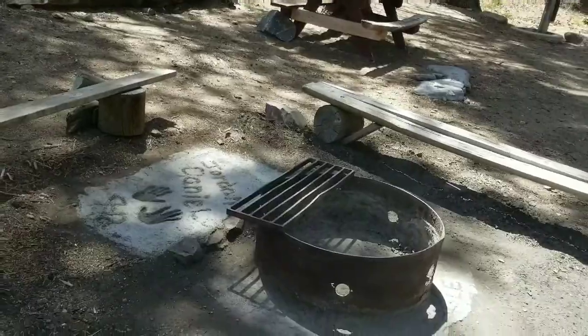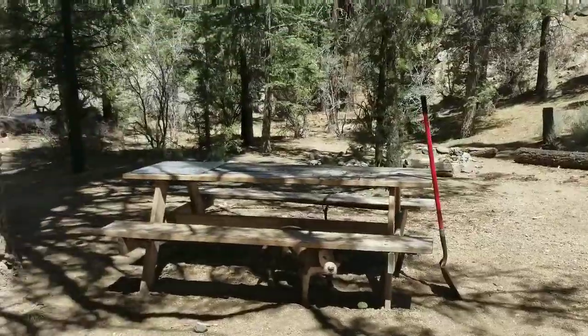Well, and off we go. We're going to pack up and head on back down the trail and go home.